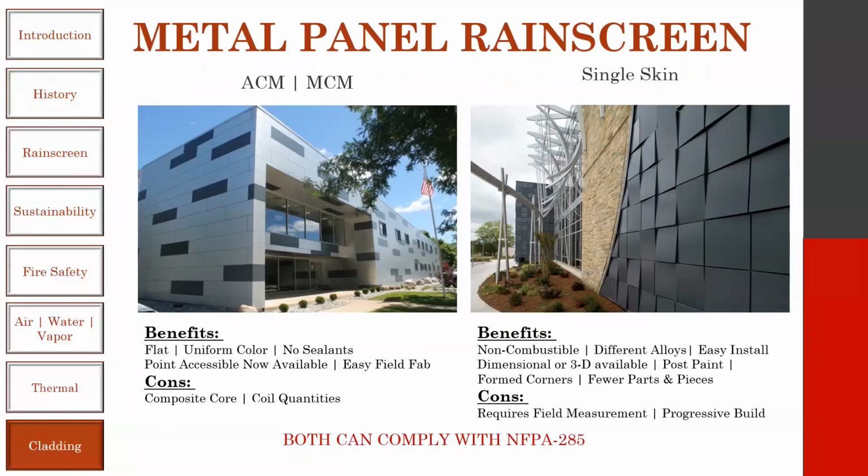We have ACM and MCM. Every car dealership in America today has ACM on the outside, so we all know what that looks like. It's perfectly flat. It's beautiful stuff. It's pretty easy to fabricate in the field. Very uniform colors, no sealants.